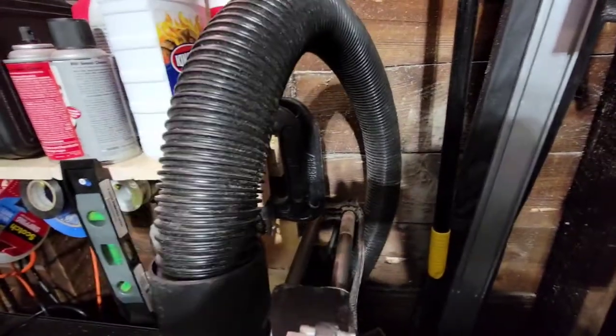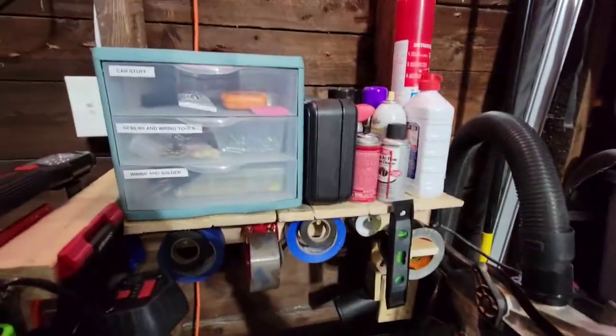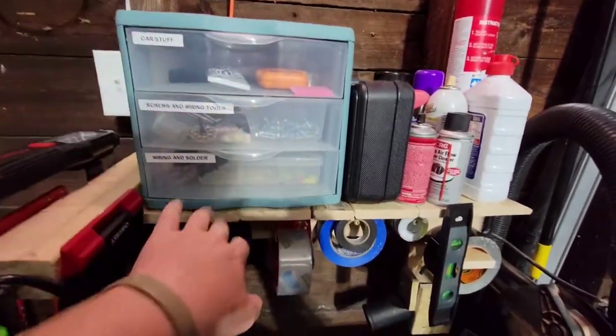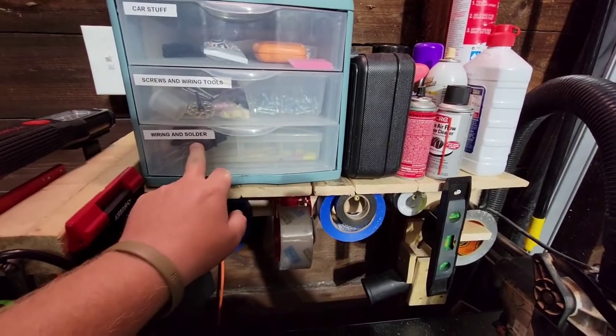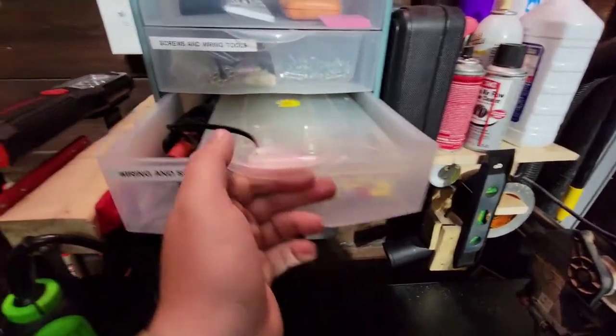So this was hit, and so I decided to just notch that out a little bit with my Dremel, just so that way I got good enough clearance for that. I'll show you guys the saw in a minute. So on this shelf I have three drawers: obviously wiring and solder, and it's also got screws in there.